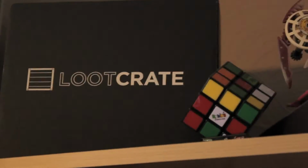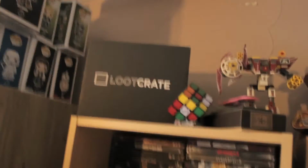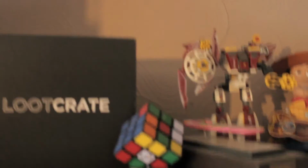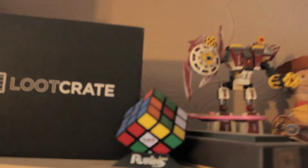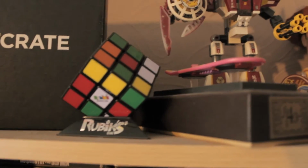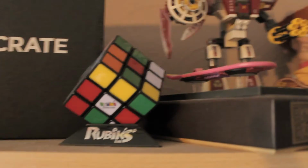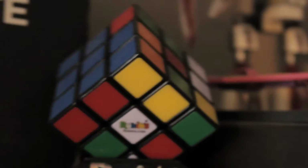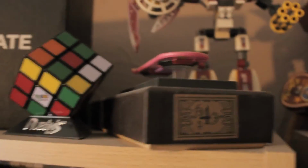Beginning with, we have Loot Crate. My first Loot Crate box. I only have three, I think, but this is the first one. I think it was last year sometime. Followed by a Rubik's Cube that I got for Christmas. That's actually a really cool looking Rubik's Cube. I'm rubbish at solving them, as evidenced here, I practically gave up, but I will continue. I know that's not how you do them, but we have a Loot Crate item there, the hoverboard from Back to the Future Part 2.